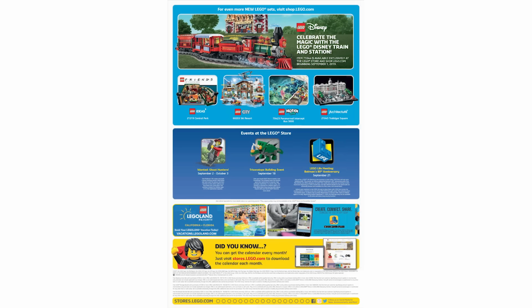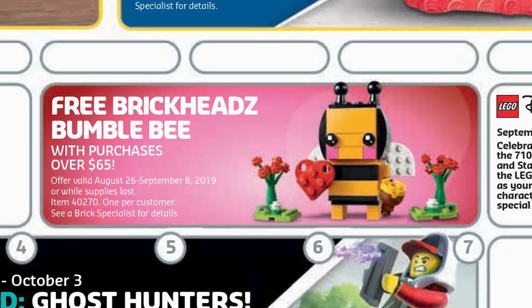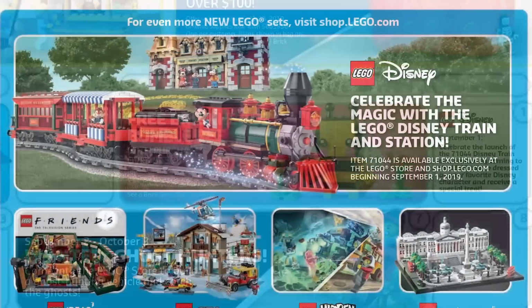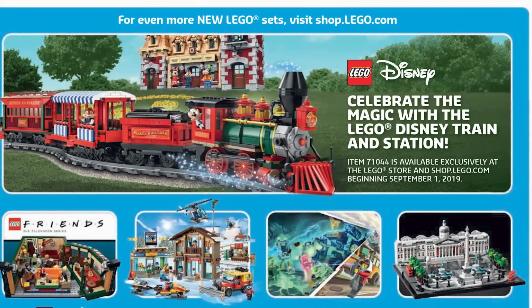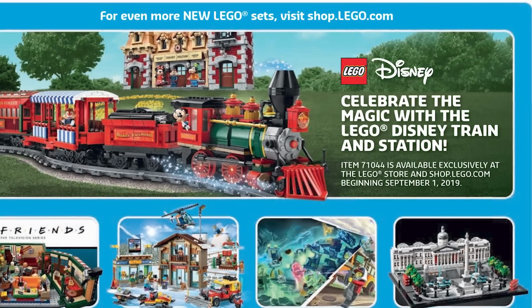The LEGO September store calendar is available, so let's go through some of the highlights. Starting August 26th, or essentially last week, the free LEGO Brickheadz Bumblebee is available with a purchase of $65 or more, while supplies last. This offer ends on September 8th, so it's been going on for a week. It ends in a week, and this is actually kind of cool. September 1st, tomorrow, to celebrate the general release of LEGO Disney Train Station.